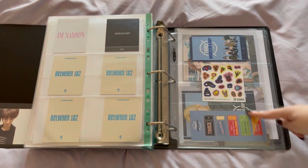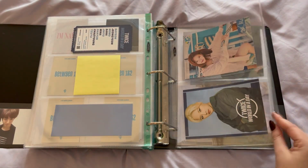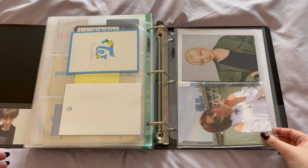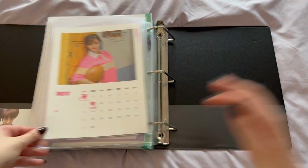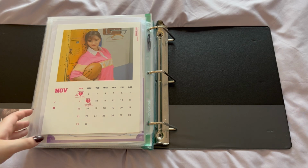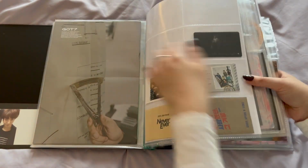And then I have some other random things, more random Jungyeon things. And then this is from her Season's Greetings as well. So yeah, that's all of my GOT7 and Twice bigger inclusions.